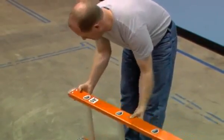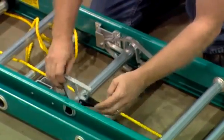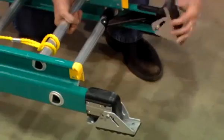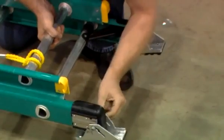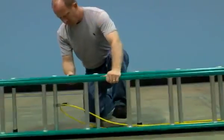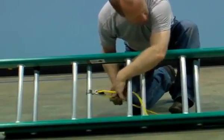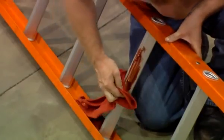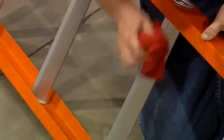Inspect all hardware and accessories. If inspecting an extension ladder, make sure both rung locks are in working order. Rivets, joints, nuts, and bolts must be tightly secured. If the extension ladder includes a rope and pulley, test for smooth operation. Replace the rope if frayed or cut. All surfaces must be clean of oil, grease, and other slippery or sticky materials.